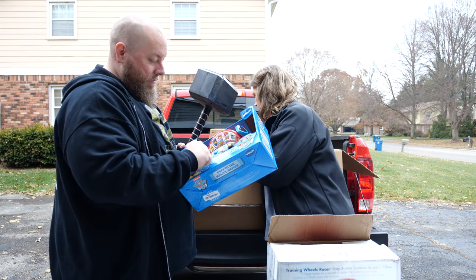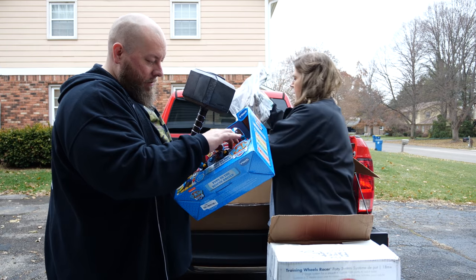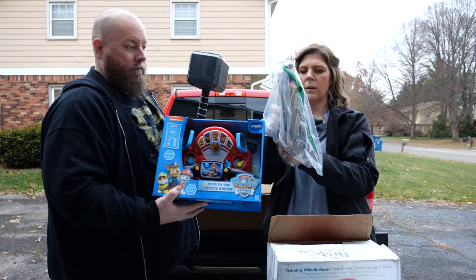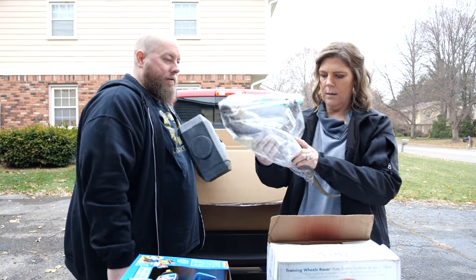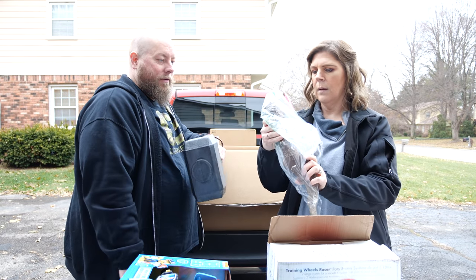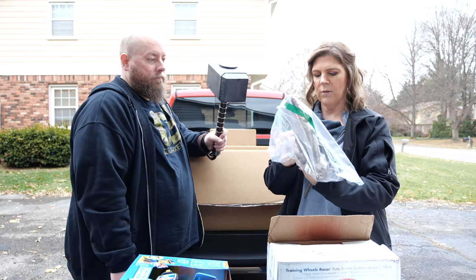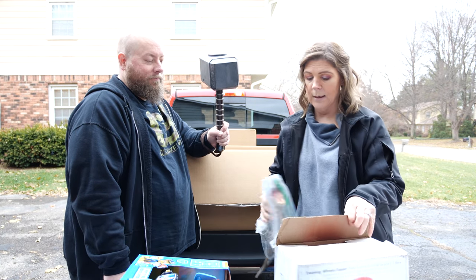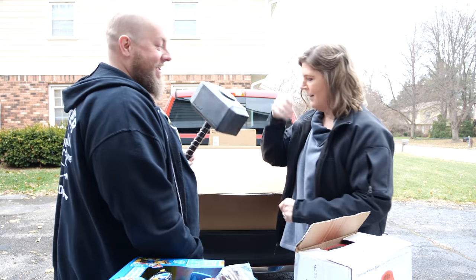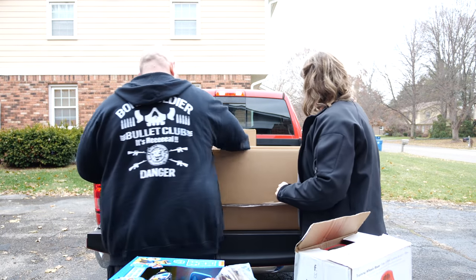Oh. Did it not work? Look at these new batteries. We have a dinosaur. Is this supposed to do something? Yeah, it walks and talks and says hello. It must need batteries. Don't Thor hammer it! It almost fixed it though.